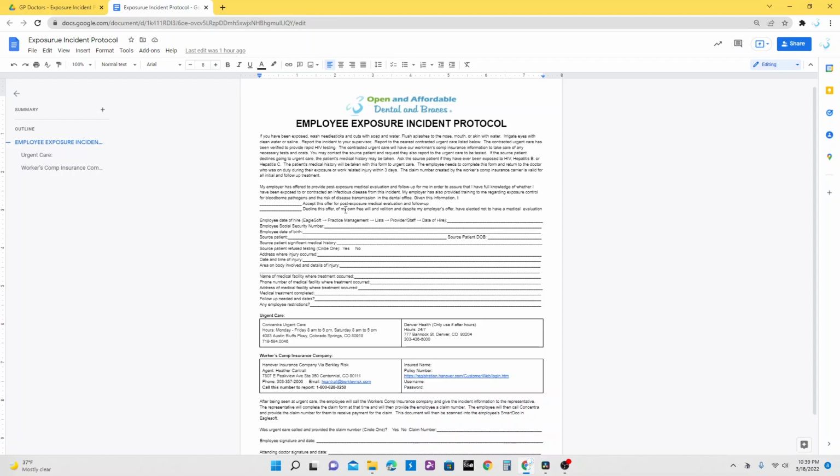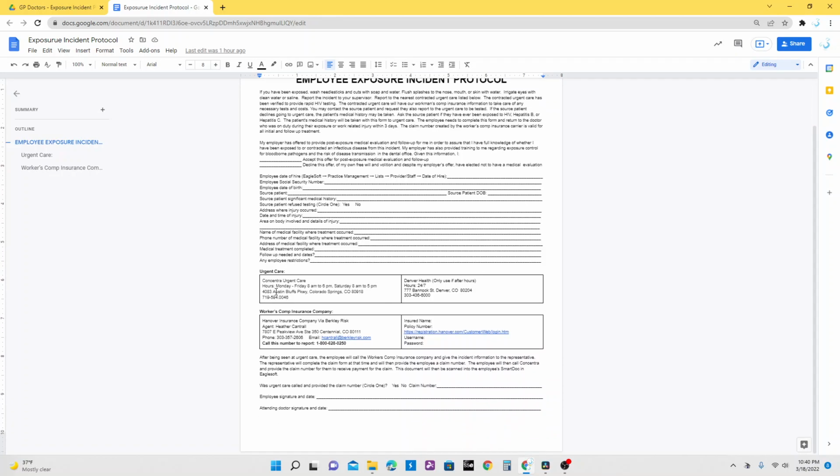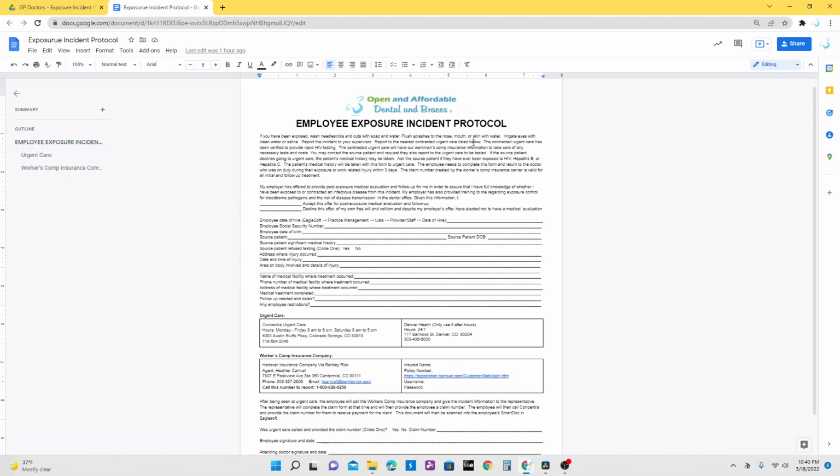Okay. And then you're going to accept or decline the urgent care. You are going to take the source patient and their medical history, or simply just their medical history if the patient refuses to go to urgent care, to the urgent care. You're going to follow their instructions once you get there. You're then going to call the workers' comp insurance afterwards. You're going to get a claim number, and then you're going to write this claim number down here. And then you're going to have the attending doctor and the employer sign this. This is going to be scanned into your employee smart doc. And then you'll just follow all of the instructions that urgent care has given to you.